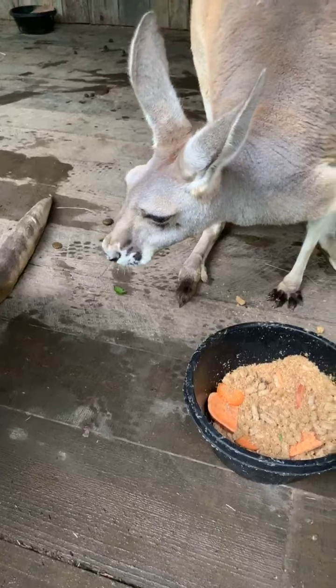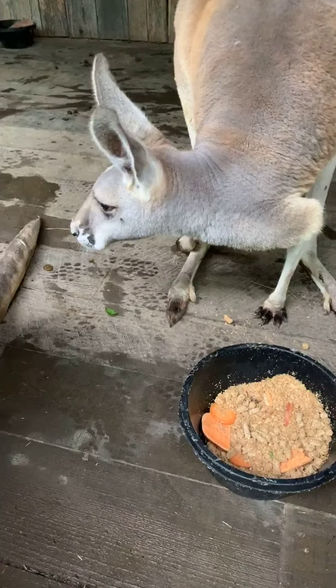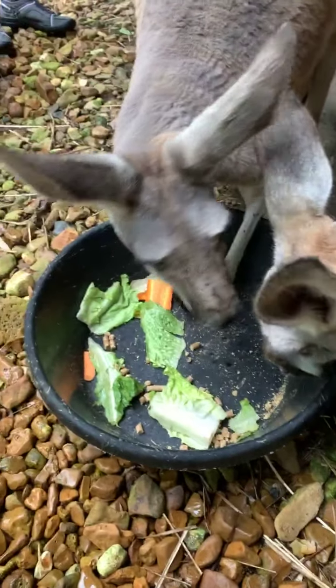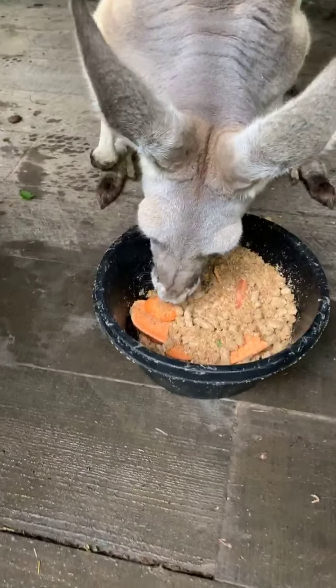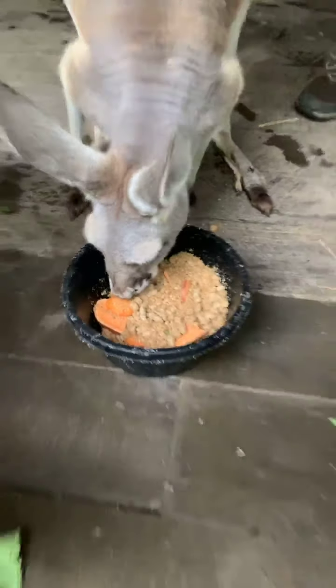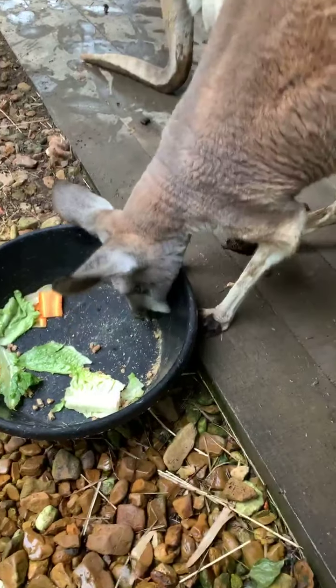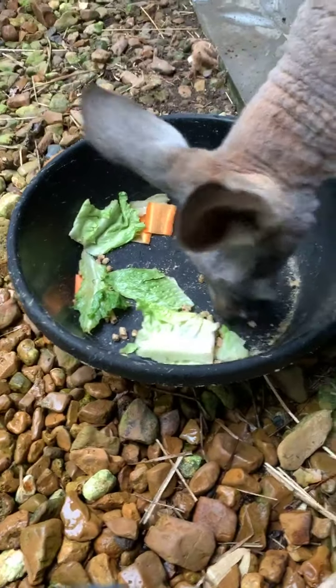Once the joeys are furred, that is when they have the highest chance for success when it comes to hand rearing. So, ideally, we want mom to be able to raise them as much as possible because mom is much better at that than we are. But if anything happens, we are here to step in. We are willing to hand raise if we need to.